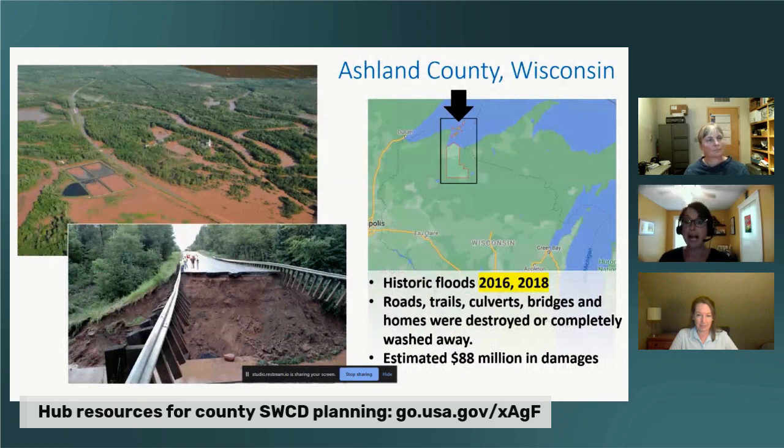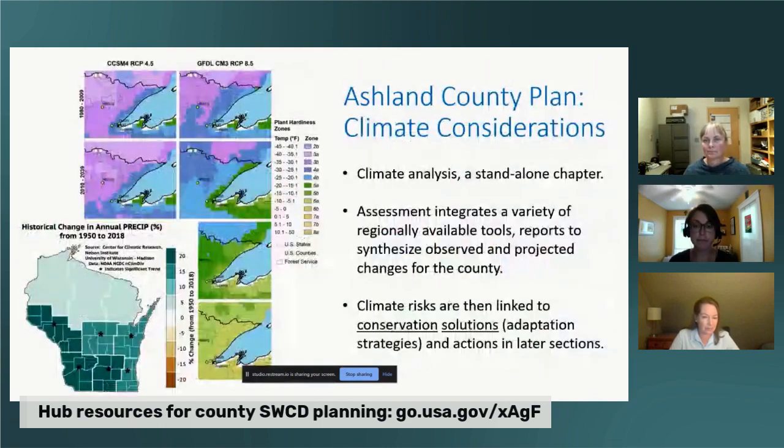For context, why Ashland County, Wisconsin, out of all of our 20 states? Well, Ashland County includes multiple land uses from farming and forests, Great Lakes and urban, but they've also experienced some really significant historic flood events in 2016 and 2018. These events were completely devastating, destroying roads and trails, culverts, bridges, at an estimated $88 million in damages. So after all these events, the community members were very amenable to start thinking about ways that they could avoid damages from events like this in the future.